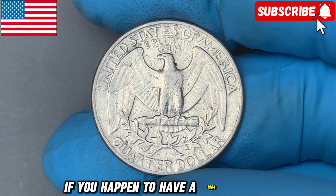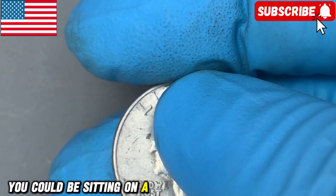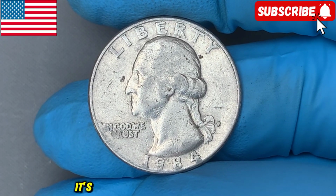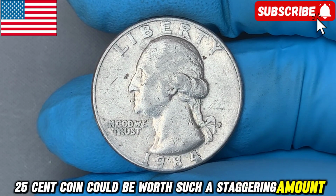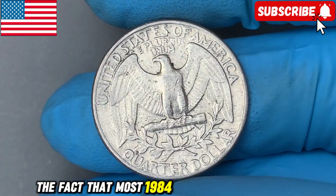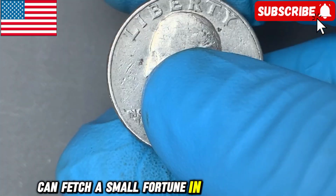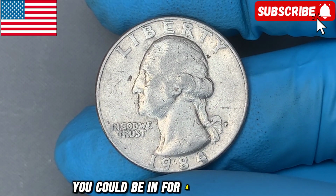If you happen to have a 1984 quarter with one of these rare and highly sought-after errors, you could be sitting on a coin worth as much as $99,000. Yes, you heard that right, $99,000. It's hard to believe that a simple 25-cent coin could be worth such a staggering amount. The rarity of minting errors, combined with the fact that most 1984 quarters were heavily circulated, means that coins in perfect condition or with significant errors can fetch a small fortune in the right market. If you happen to find one of these treasures, you could be in for a huge payday.